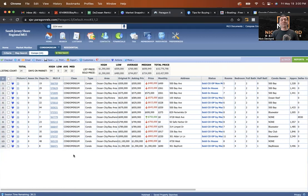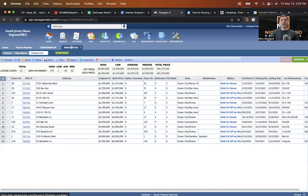Anything that's not a single family home is included on this page. And what these sales are, just to give you some reference here, this is everything that's happened since September of 2022 to now. So we're talking 14 condos or duplexes have sold, along with 13 single family homes. That's not a lot of homes.